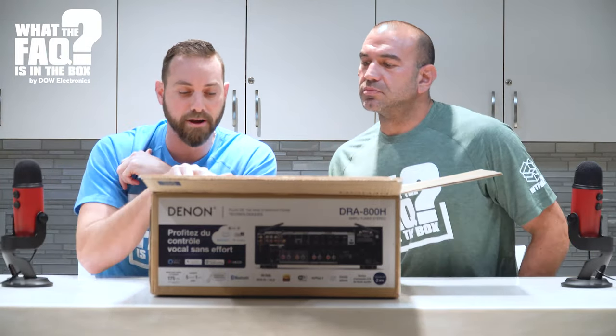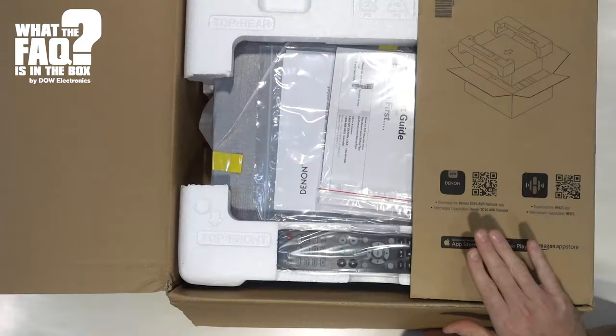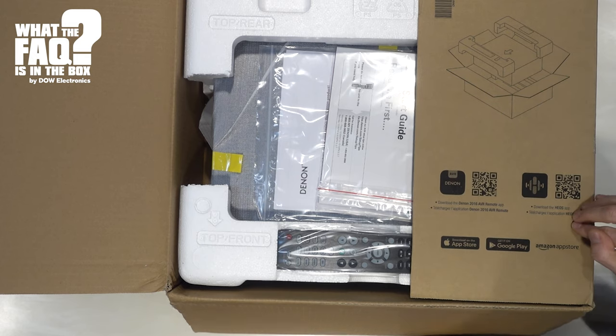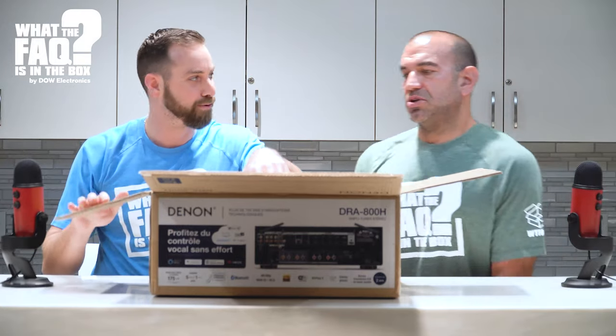So in here are the QR codes for the apps that you can use on this receiver. You've got the AVR controller app for Denon, which is fantastic. And you also have the HEOS app, which Eric can talk about now. What's HEOS? HEOS, music streaming. What does it stand for?